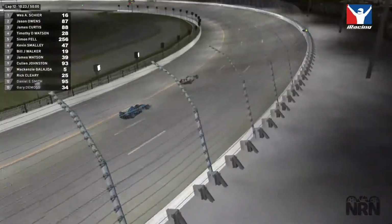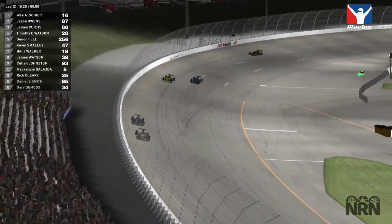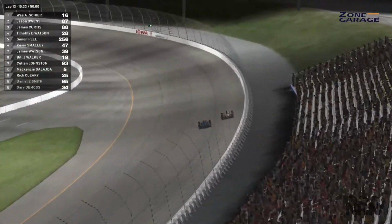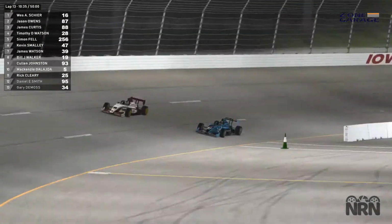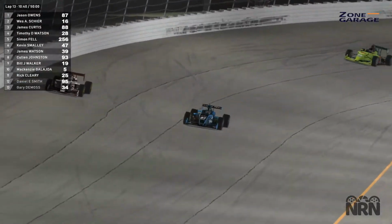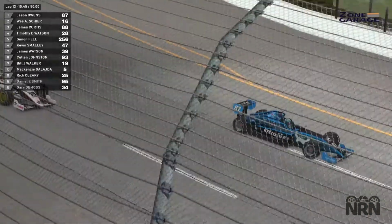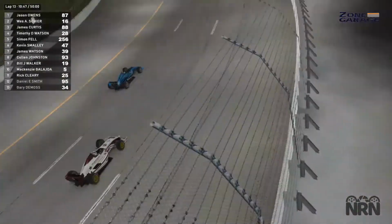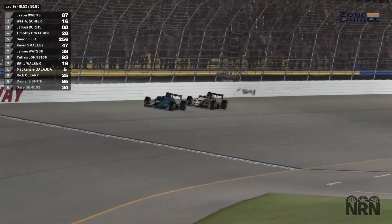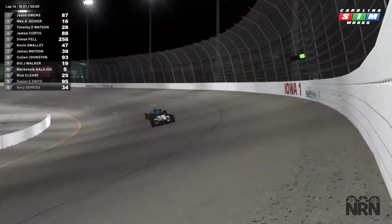Your top 5 have not yet made a pit stop. Kevin Smalley, the first of the cars to have stopped, did so on lap number 7. Jason Owens looking to the inside of Wes Shire for the race lead off turn 2. Owens slides up the racetrack, completes the pass on Wes Shire. New race leader at lap number 14. And it's Jason Owens.